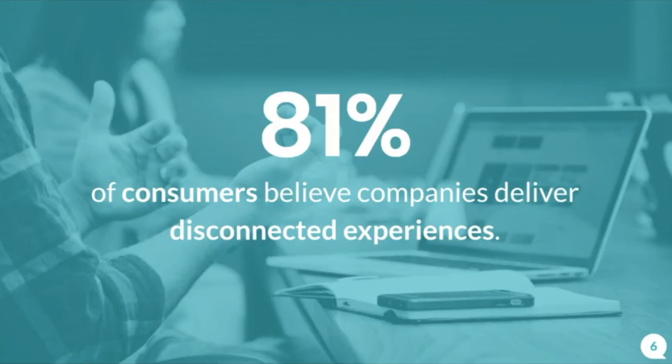One of the most compelling stats we see from that is this one here, where, when asked around customer experience today, 81% said they believe companies still deliver a disconnected experience. So whether you believe that's 60, 70, or 80, the perception and the number is still pretty high.